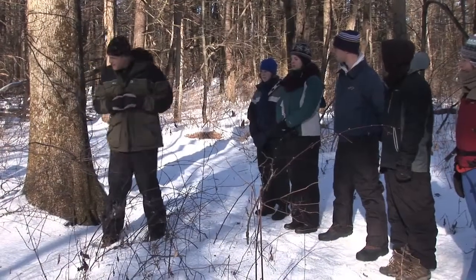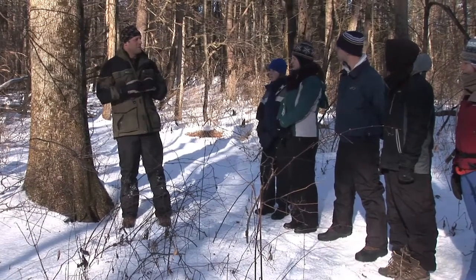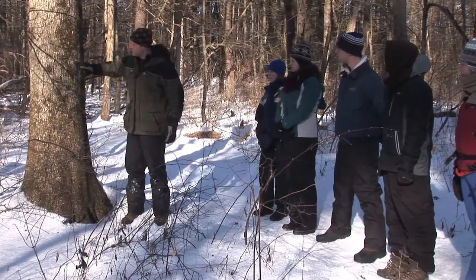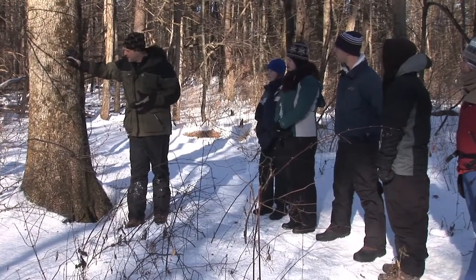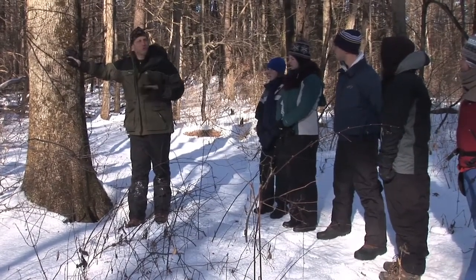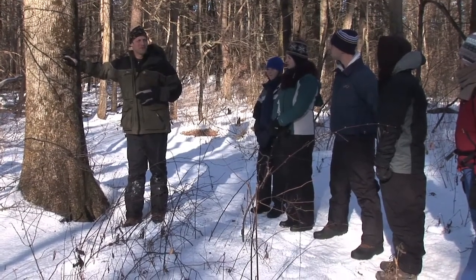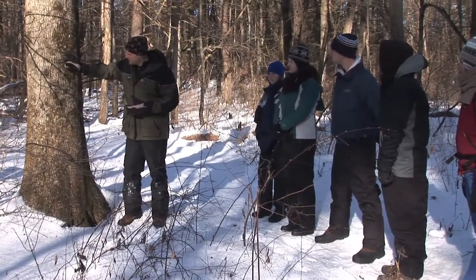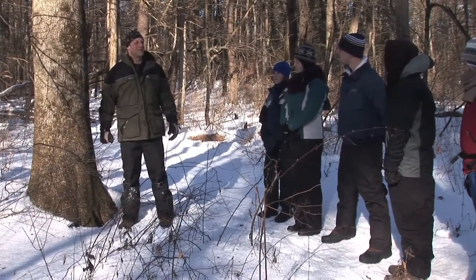Now, of course, when people talk about telling direction using the woods, they often talk about moss. And of course, the old tale about moss is that moss only grows on the north side of the tree. True or false? Well, pretty false, because right here, this part of the tree is facing the south.